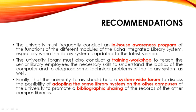And finally, a system-wide forum to discuss the possibility of adopting the same library system on the other campuses of the Mindanao State University. Earlier we also discussed this with Ma'am Pauline. We have a group in Mindanao called the Maslinet, and from there we are discussing sharing our bibliographic records with each other so that our records are visible online. Whether you are in Singapore or Malaysia, if you are studying the indigenous groups or literature about Maranaos in Mindanao, you do not need to go to Mindanao. You can check if there is available literature and which libraries hold it, so that you can go directly to that library.